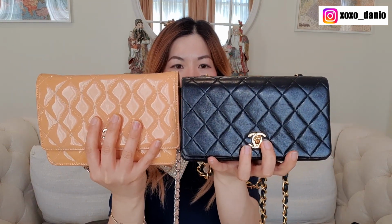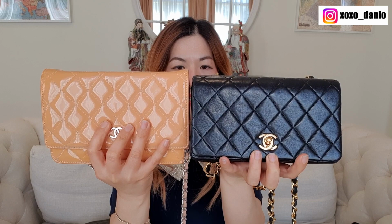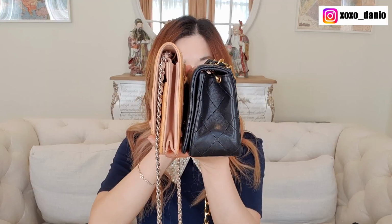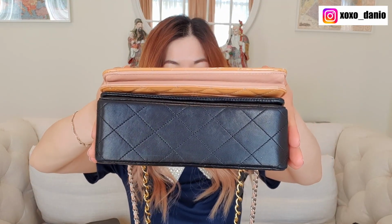So let's start with the wallet on chain. Next to each other, that's what they look like. The wallet on chain is slightly taller, and in terms of depth, that's how they look different. And side to side, that's what they look like. In terms of length, they are practically identical.